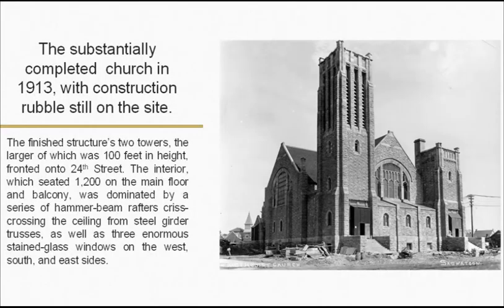The substantially completed church in 1913 with construction rubble still on the site. The finished structure's 2 towers, the larger of which was 100 feet in height, fronted onto 24th Street. The interior, which seated 1,200 on the main floor and balcony, was dominated by a series of hammer beam rafters crisscrossing the ceiling from steel girder trusses, as well as 3 enormous stained glass windows on the west, south, and east sides.